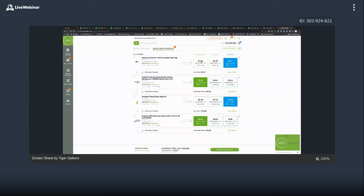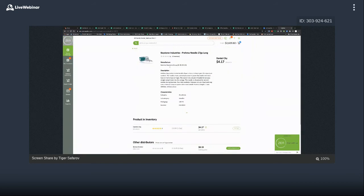I'm not sure if we have the reviews for this particular product. At least there's a review for Dental City. It's a 5-star rated distributor. That means it's a good quality distributor that will take care of you. They will stand behind the product and the quality of the product. But in reality, what options do we have? Just read about the product, see the description, see if there are any reviews, and if it makes sense for the office.